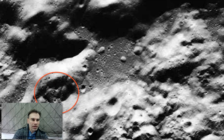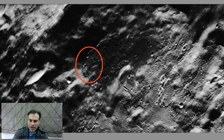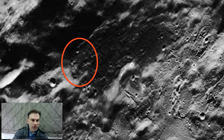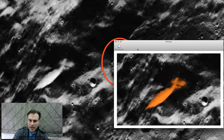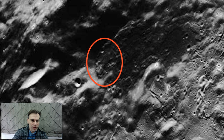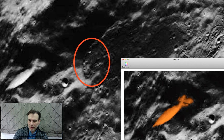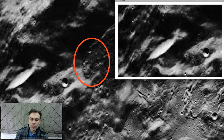Like I said, other photos that I reported about this have been deleted already, so I wanted to make this video to ensure that it isn't deleted. Now let's talk about this one a little bit. This ship is more than unique. It's 10.6 kilometers across. That's humongous in size. That would hold over 1,000 people, maybe much more.